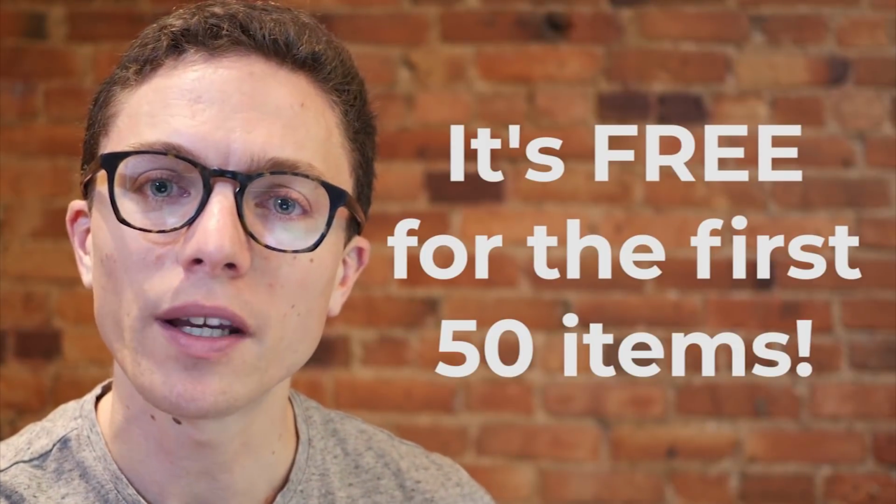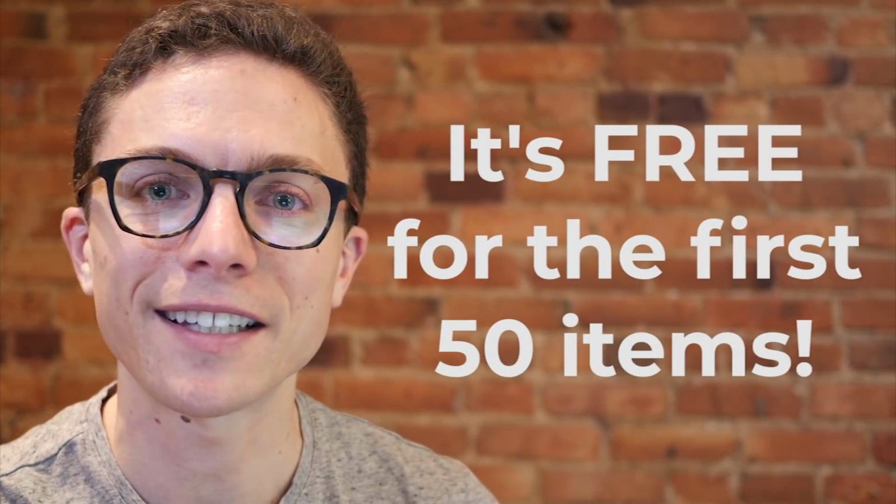Later on, after you list more items, you will have to pay about 35 cents per item in order to list items into your store. Now, we're not going to get into store subscriptions, but you can pay a monthly fee to eBay, and that will lower the listing fee from 35 cents downward. So that will save you money. But let's not get into that. Let's just start with where you are right now, just getting started. Just know that listing items onto eBay and setting up your store is free up to the first 50 listings that you have.